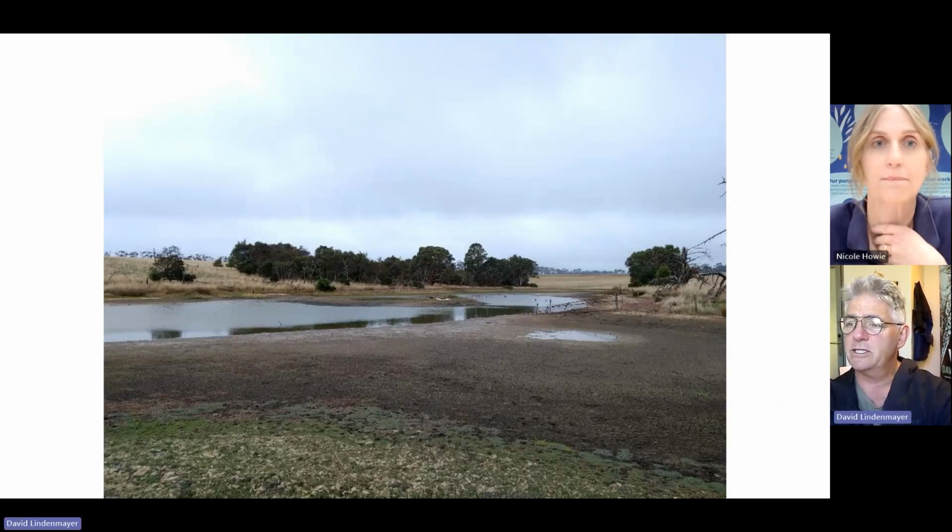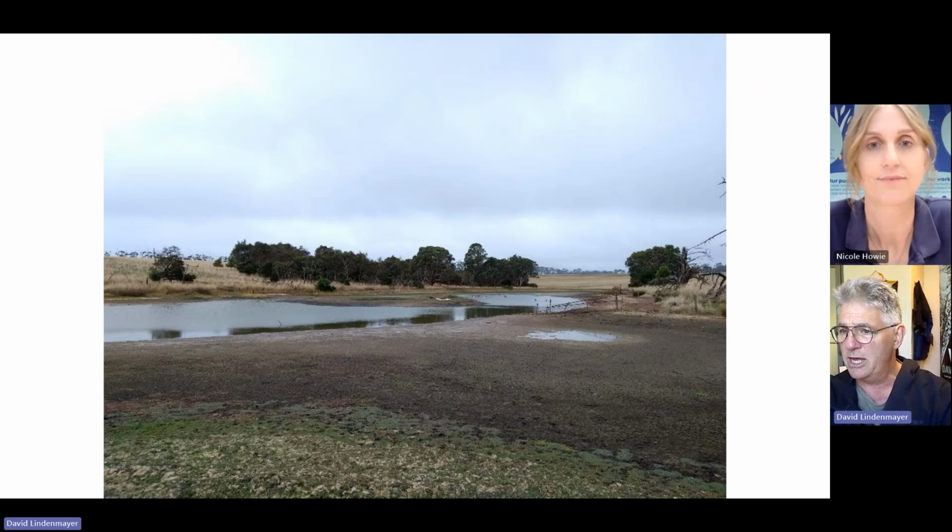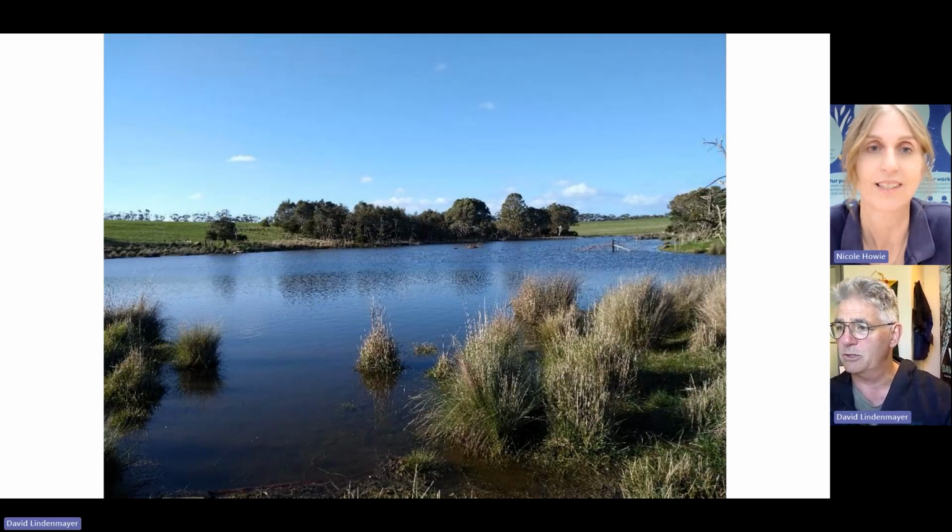Okay, and we can see some remarkable things changing very quickly once people really start to get into this process of renovating dams. So this dam was rebuilt, and a fence was put in quite a ways back from where the water is, and then there was a race or a hardened access point, and then the farmer actually put in a little island in the dam as well. And once we start to see what's happening, the changes, yes, it's been a few wet years, but excluding the stock and planting some vegetation around this has been really quite remarkable.